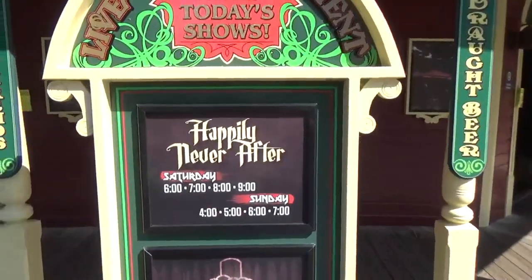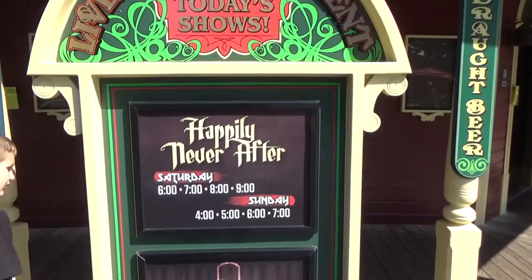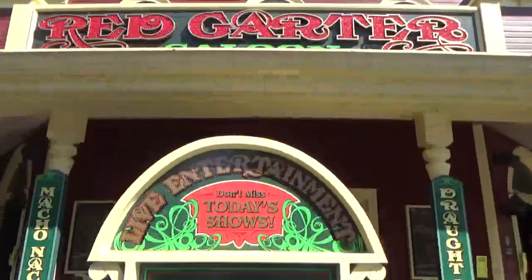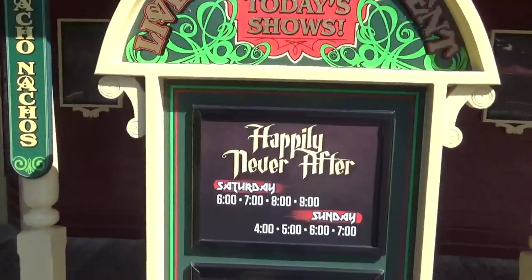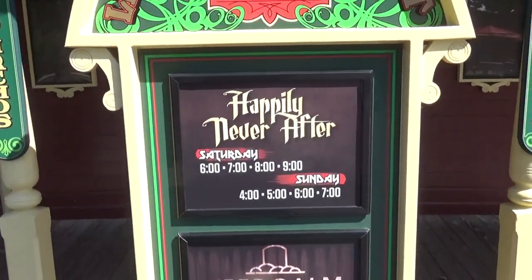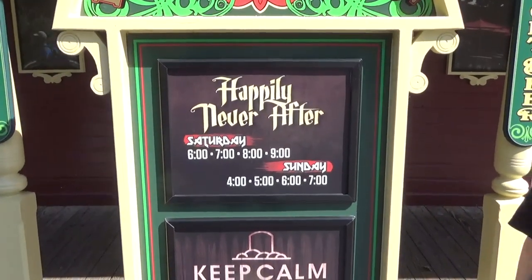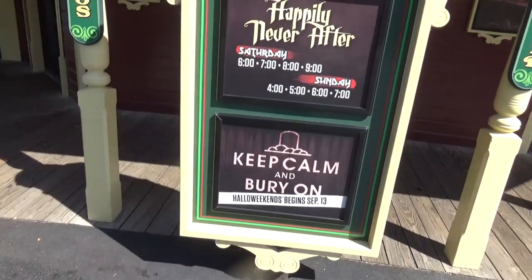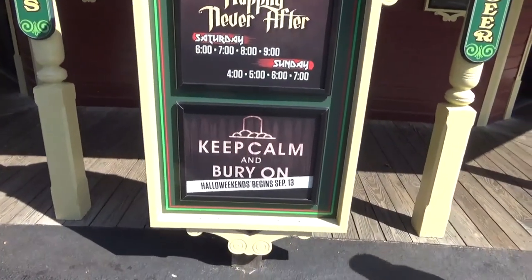So next up on the Halloweekend Walk Thru is Happily Never After. That's happening here at the Red Garter Saloon. Another indoor show that they're doing. And there you see the times for it: 6, 7, 8, and 9 on Saturday, Sundays 4, 5, 6, and 7. And of course, there's always light on, or just keep calm and carry on.